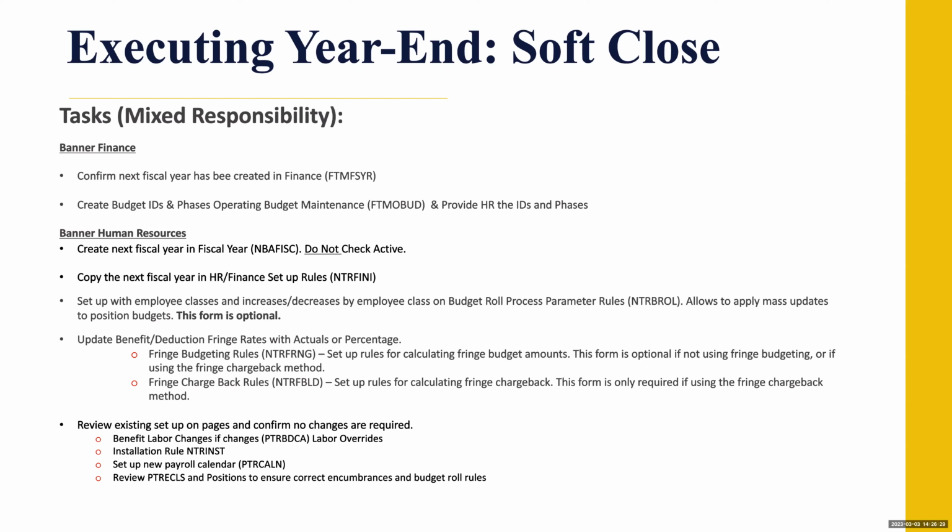In addition to that, you have an optional rule form. This is where, when we roll our budget, we get to say to the system, we want to take either the current salary or the current job salary and roll that to this new fiscal year coming up. And we call that term working status. We're going to roll your existing positions to something called a working status on the position.